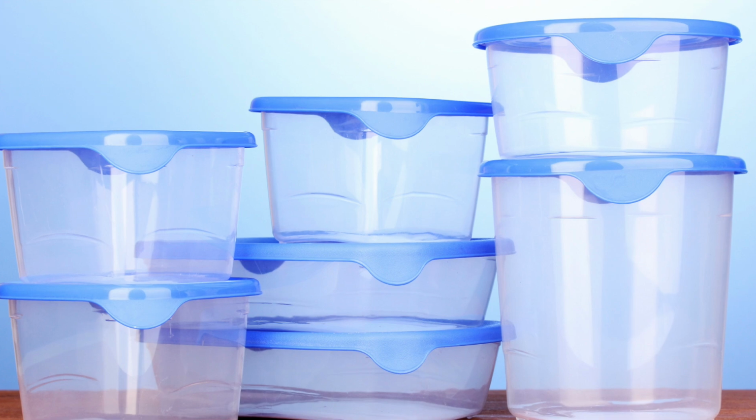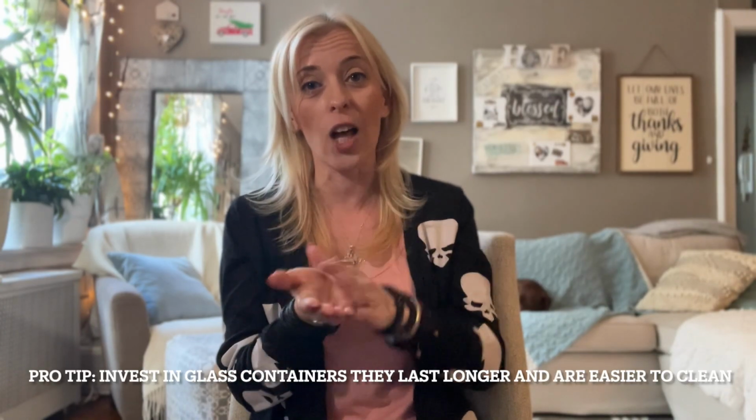So a very simple way to declutter your kitchen is just go through all of your containers. If it's in good shape and it has a lid, you keep it, you stack it one inside the other, and you put it away in your drawer. If it doesn't have a lid, if it looks super duper dirty, if it's broken, get rid of it.